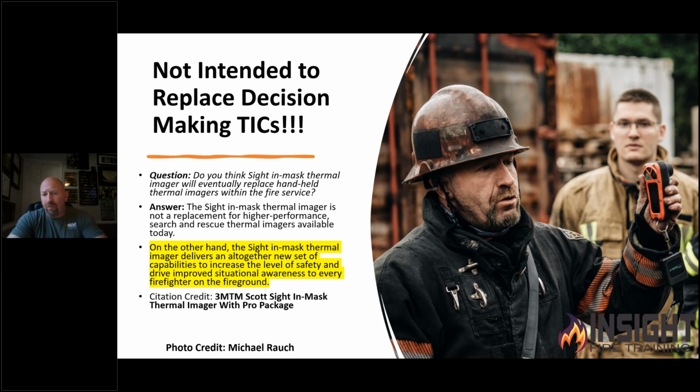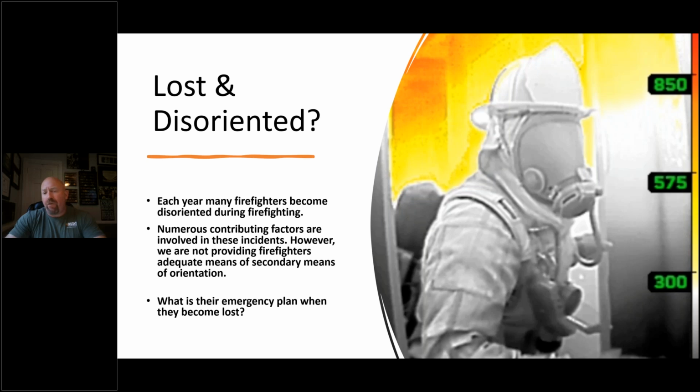About that time, FirePRO released the K2. Seek came out shortly thereafter with the FirePRO X. So there were a lot of newer, smaller devices on the market. The positive side was these were supposed to help firefighters in gaining situational awareness, as we talked about. However, there's another side to it: firefighters, when they were becoming lost and disoriented, weren't aware of the features of these cameras, and they didn't perform as well as their counterparts, known as decision-making cameras.